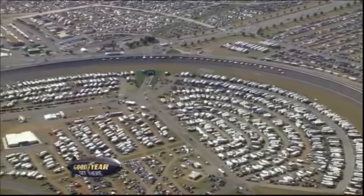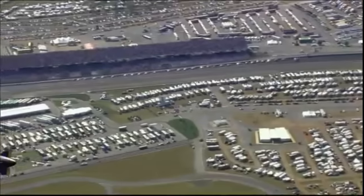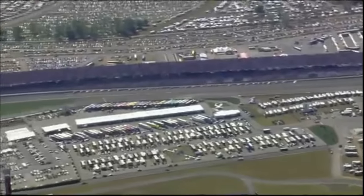The complexion of this race has changed. We had 350 miles of three wide racing. Look what we've got now. Darrell, I don't know how long it's been since we've seen this. No, living on the high line here, boys.